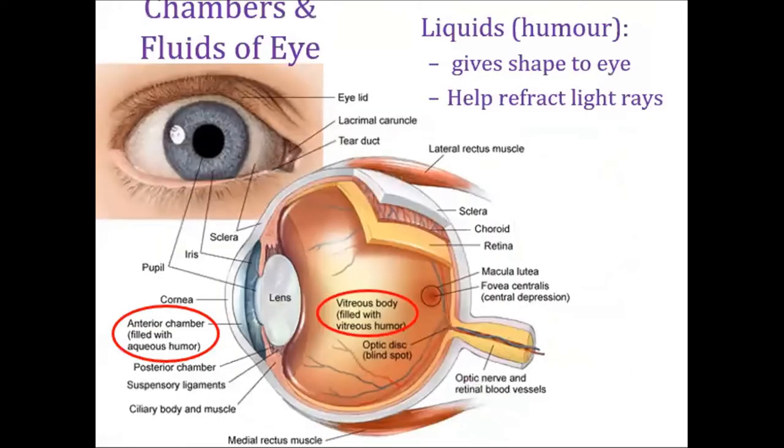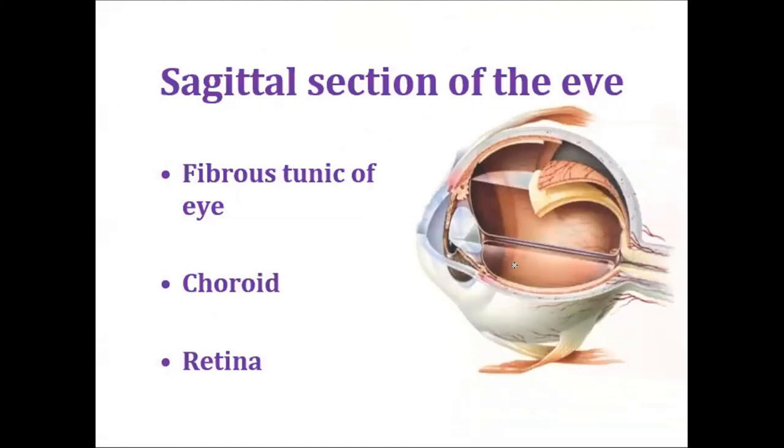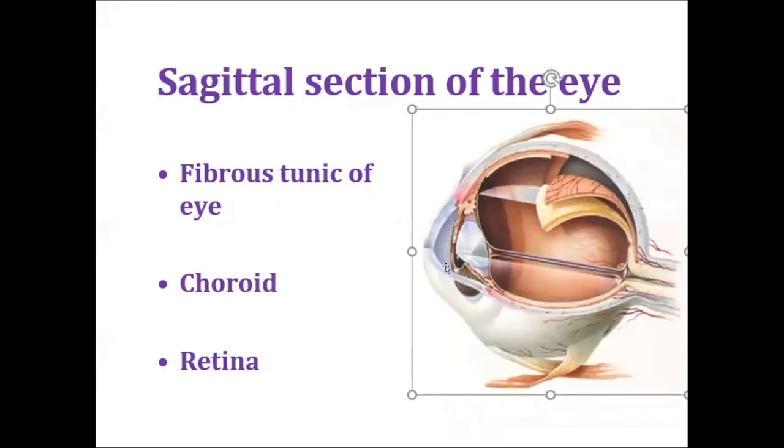Next one, it's chambers and fluids of the eyes. First one, it's the anterior chamber between cornea and lens. Next one, posterior chamber. And vitreous body, it's a big portion of the chamber with vitreous humor located after the lens. In a sagittal section of the eyes, very simple, find the fibrous tunic of the eyes, choroid and retina.